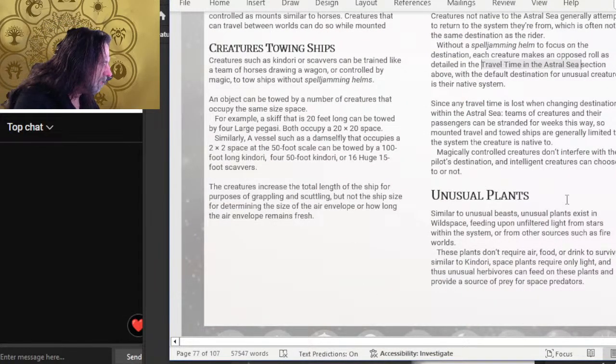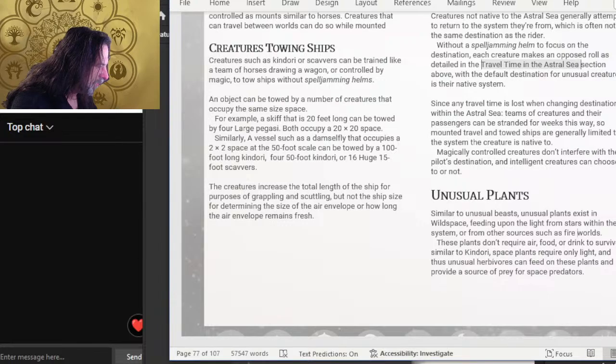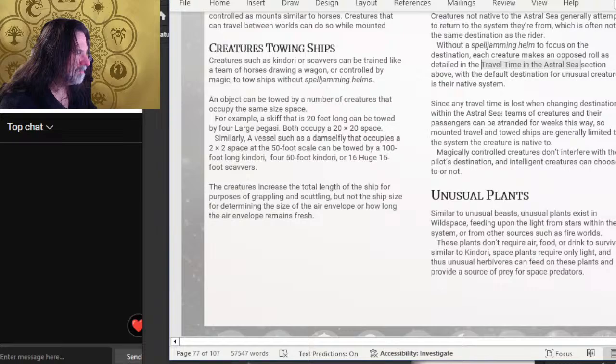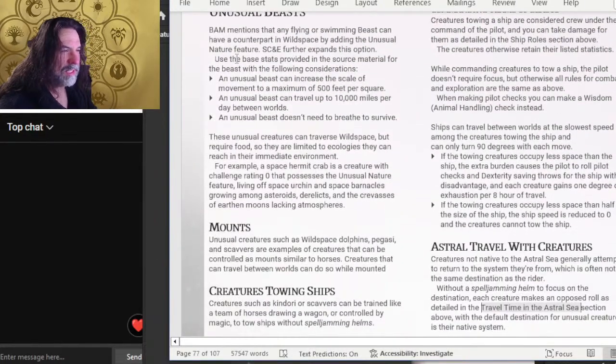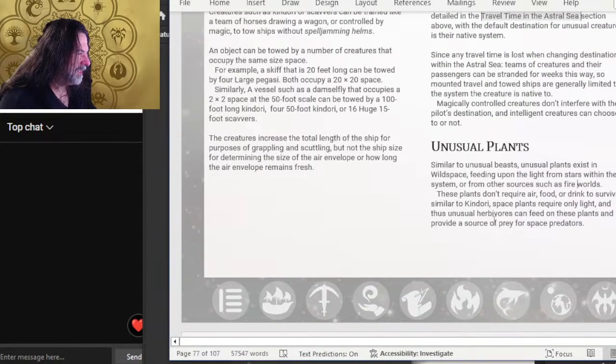Similar to unusual beasts, unusual plants exist in wild space, feeding upon unfiltered light from stars within the system, or from other sources such as fireworlds. Feeding upon the light, I can just do this. Feeding upon the light, stars within the system. There. Just getting rid of widows where I don't need them, just by changing the wording a little bit. Good. I can save that.